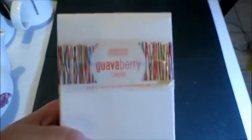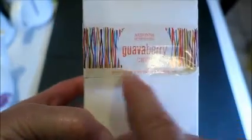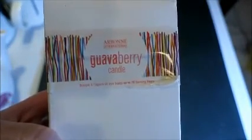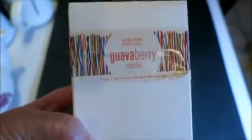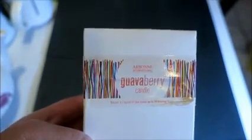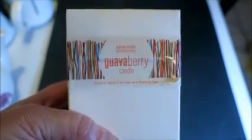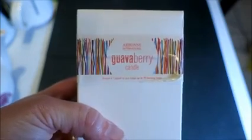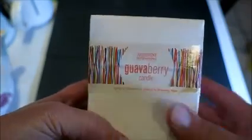Then I got, I think this was 50 cents, this Arbonne Guava Berry candle. It's sealed in the box. The box is a little worn. I might actually take it out of the box because I can't find a stock photo of this. And with candles, I like to check them, make sure the glass isn't broken, make sure they weren't in the heat somewhere or sideways and the wax is all wonky. So I might open this up. But I can't find this scent anymore, I don't think. So I'm hoping like $20 to $30, maybe a little more on this. I'll have to see.